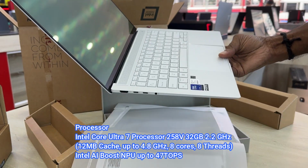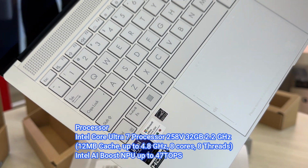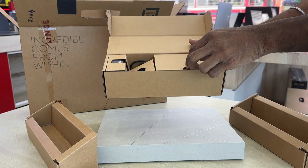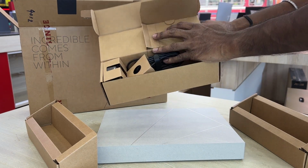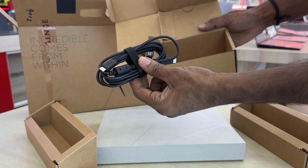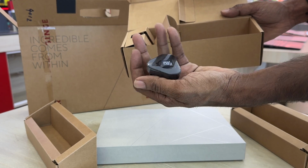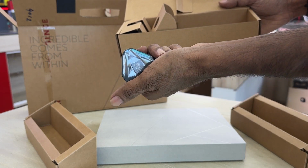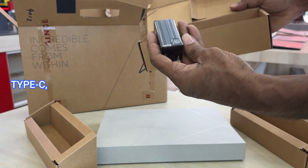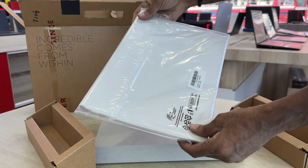Processor: Intel Core Ultra 7 processor, 258V 2.2 GHz, 12 MB cache, up to 4.8 GHz, 8 cores, 8 threads, Intel AI Boost NPU up to 47 TOPS. Power supply: Type-C, 65-watt AC adapter. Asus sleeve.